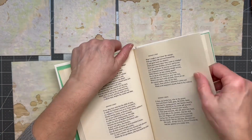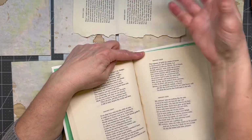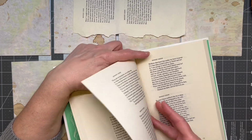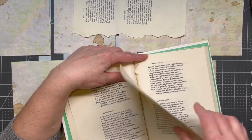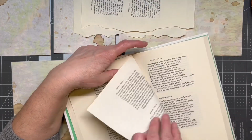So let me just randomly grab papers and see how I like this. My hands are not happy today, as usual. They're not angry. They're just not happy. I don't know if that makes any sense. I'm going to grab 3 papers.